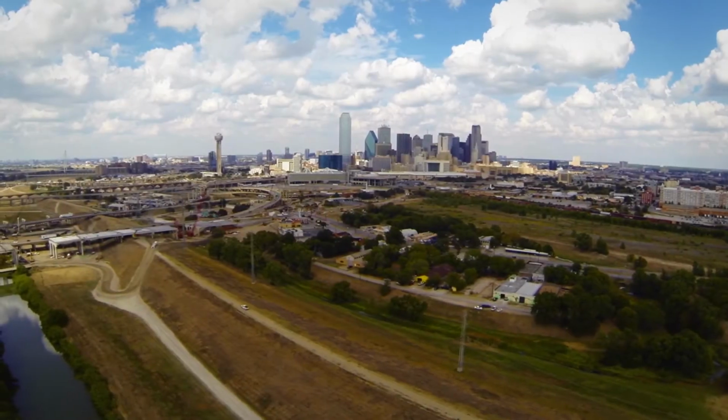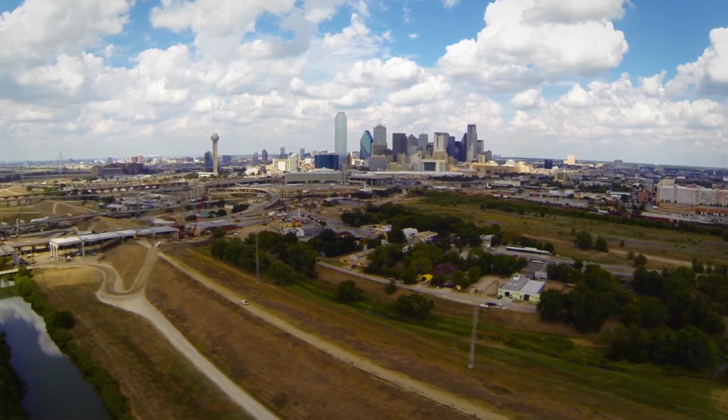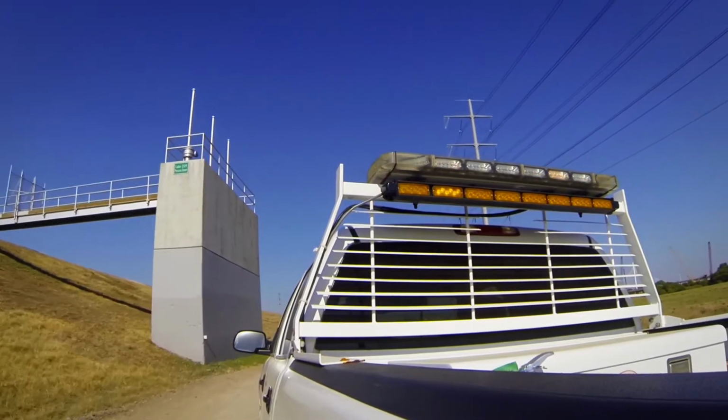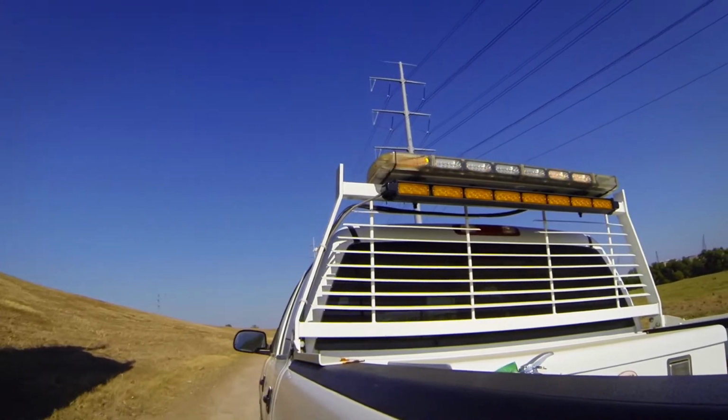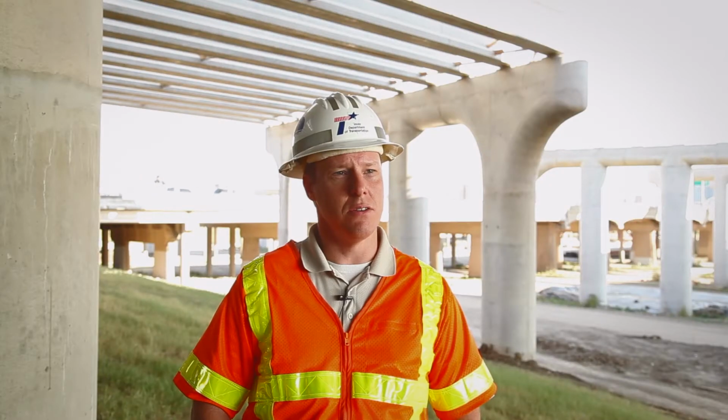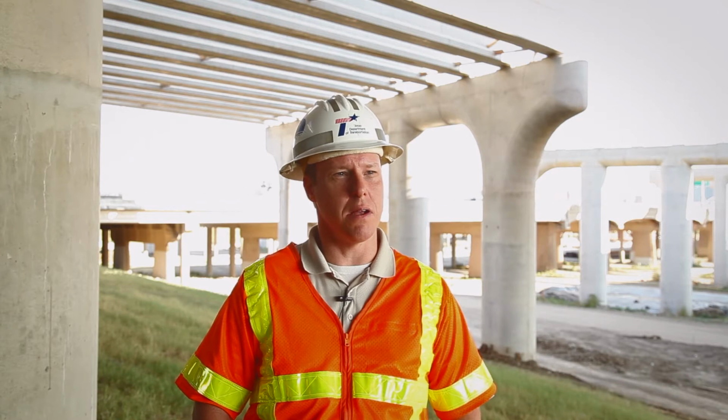HNTB was the best selection for this project because they had a lot of local knowledge. They were especially knowledgeable about the Corps of Engineers and the levees, as this project crosses the levee in 4 different locations. So they were instrumental in making this project successful with that knowledge.